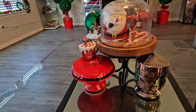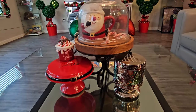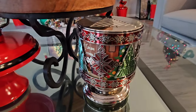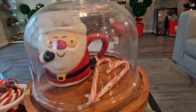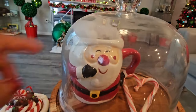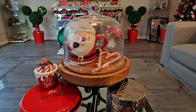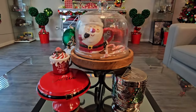Then, when we come down here, we have the coffee table. This is my Christmas cuppy. For the coffee table, I just kept it simple. I have a little Christmas candle here, hot cocoa from Bath & Body Works. And then I have Santa and some candy canes. And I do have a glow cube where his fluffy hair is, but I will turn that on at night when I have all the lights fully on, because in the daytime you can't really see the glow cube, but that's there.